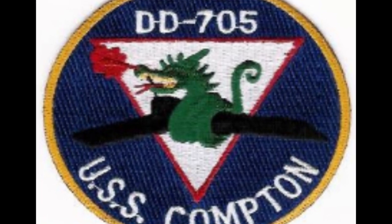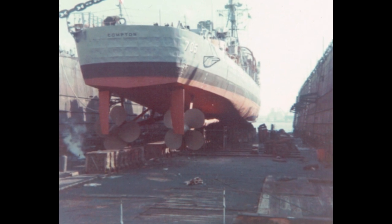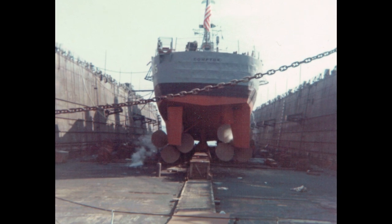I'm always struck by, I enjoy the movie The Hunt for Red October, because early in the movie he meets this guy who's looking at a submarine in a dry dock. And every time I see that scene in the movie, I'm struck by the first time I saw the Compton, because the Compton was in a dry dock. And you go down, and here's the ship above you, and it's impressive. She was in dry dock when I first saw her.